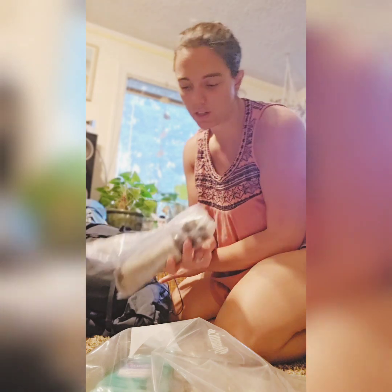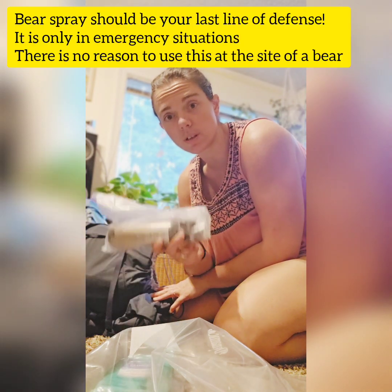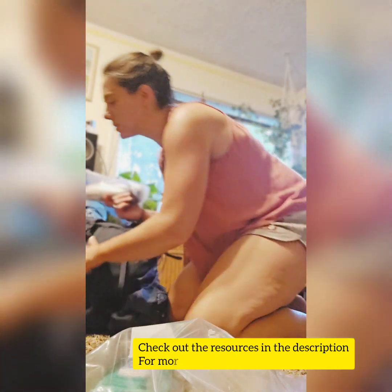Spray. We will adjust this so that it's accessible and easy to pull out. If you actually see a bear, having it in a bag tucked away is not helpful.